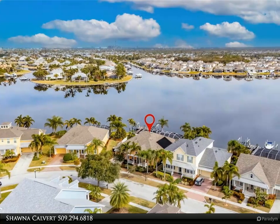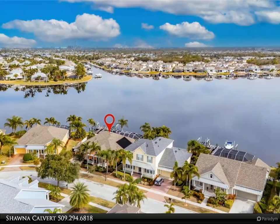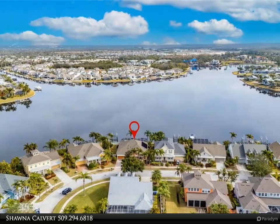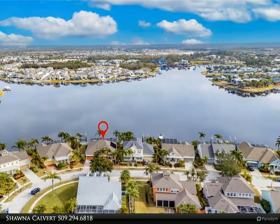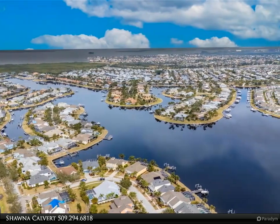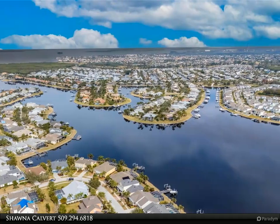5253 Brighton Shore Dining Room, Waterfront Pool Home in Mirabay. Welcome to 5253 Brighton Shore Dining Room, a 3-bedroom, 3-bathroom, 2,970 square feet David Weekley-built Mangrove floor plan in the waterfront community of Mirabay.